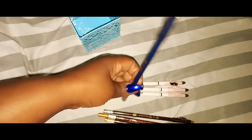This is for my brushes. It's a brush holder to keep all my brushes in place. It's metallic, very nice. I like the color. I think I'm going to get maybe a peach and a black. Possibly, yeah, that's a blue for my under eye. I'm not dramatic when it comes to my lips, so I use that for my under eye.